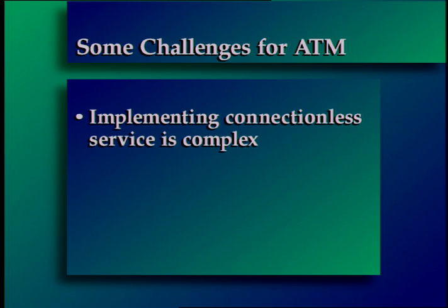A third challenge has to do with implementing connectionless or datagram services over a network which is inherently circuit-based. You certainly wouldn't want to have to set up a circuit, go through all the call setup procedures for each packet. Rather, you'd like to have some mechanism which was a much lighter weight approach for doing datagrams.